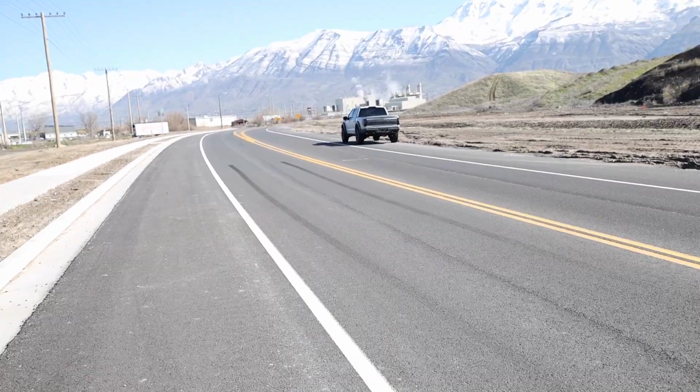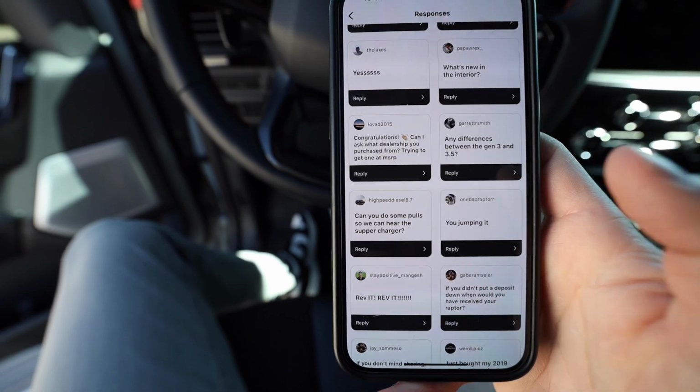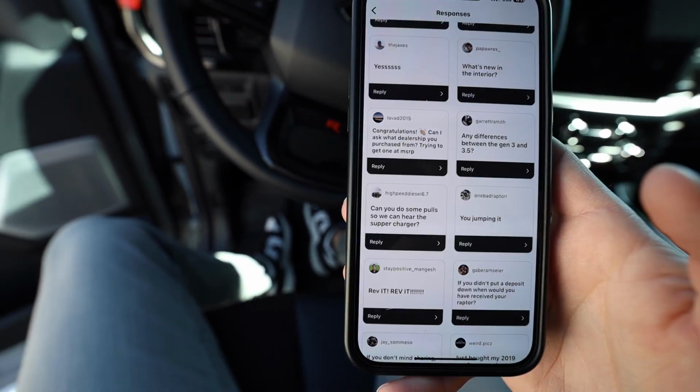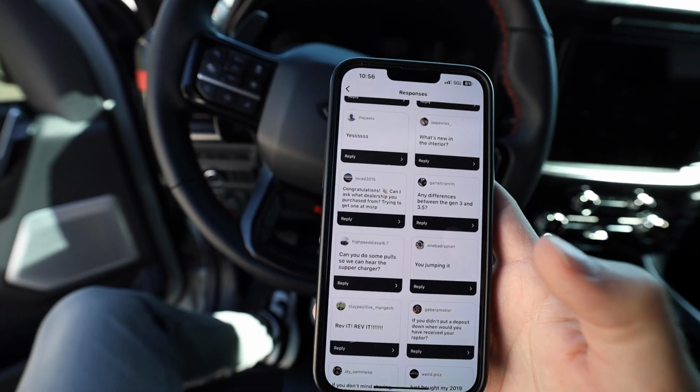That was awesome. I've had a few people ask the same question: can you do some pulls so we can hear the supercharger? I'll drive around for a bit, I'll record driving. It's very noticeable to hear in person, obviously. I have a microphone mounted here on my camera. We'll do what we can to get some supercharger noise as we're driving around.